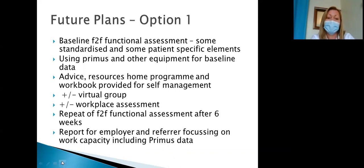And then the plan would be to repeat exactly the same face-to-face functional assessment after 6 weeks. And then that would generate a report to the employer and to the referrer that's very much focusing on the work capacity, and it would include the data that we get from the Primus.